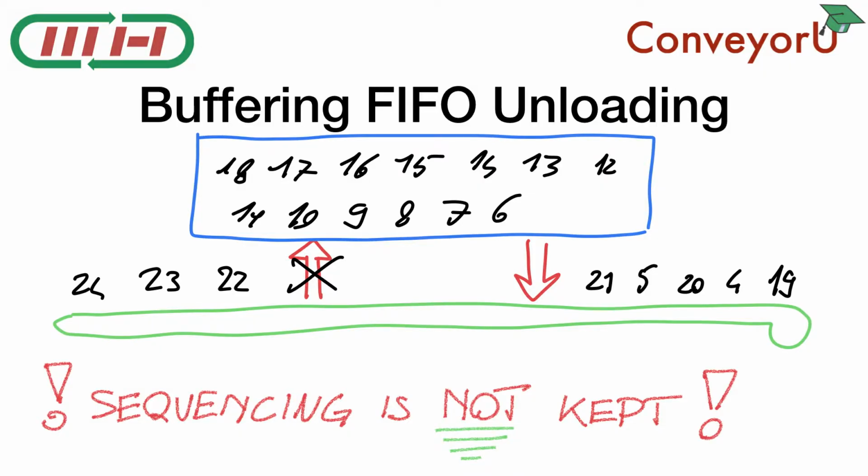Typically, since the upstream production cannot stop and will not stop, when you go back online with a buffering system, even if you give back with a first in first out logic, what you will see is that there is mixing between the product that has gone inside the buffer and the one that has been arriving from the normal line. This is going to be handled like with a merger system.